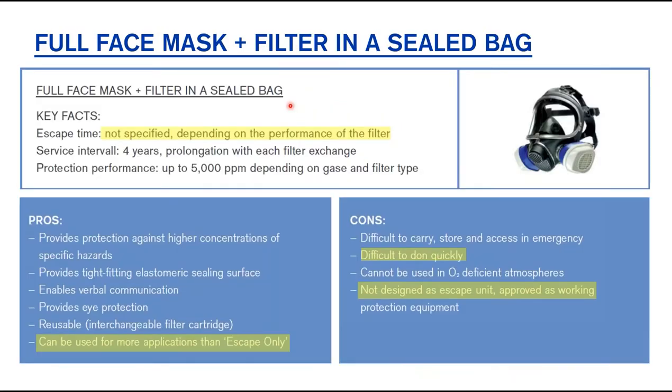Next, it's not commonly recommended, but it actually can be used. It's the full face mask with the filter in a sealed bag. So the escape time is not specified because it depends on the class of the filters for evaluation. And this can be used for more than one escape-only scenario. It can be used for working scenarios as well.